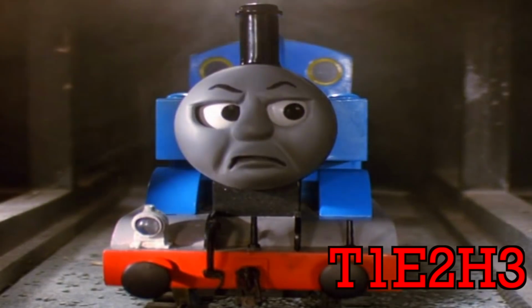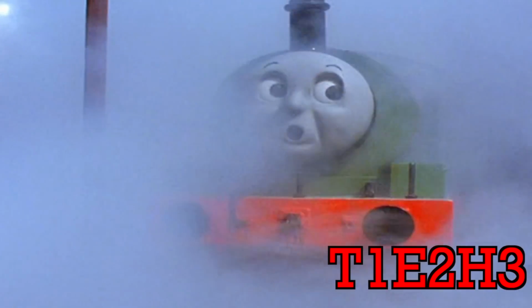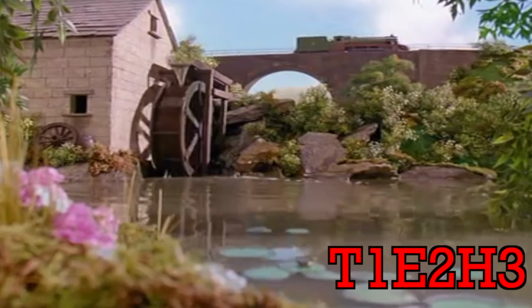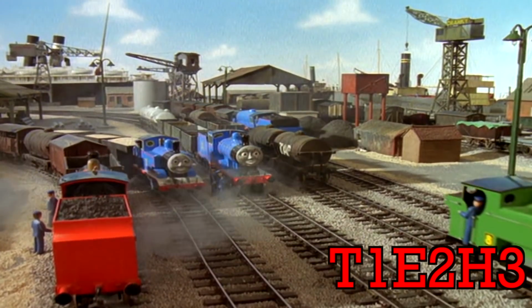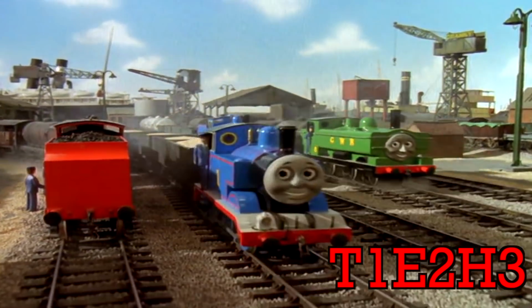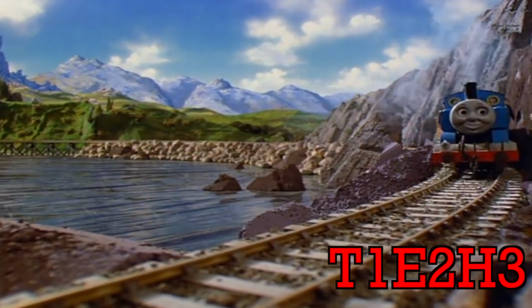The simple yet expressive facial designs made the trains come to life, yet still capturing the overall vibes of a steam train. And that's another major aspect that I think Thomas was best at. Despite being a model series, the crew tried their hardest to make the island of Sodor look like a real place, and boy did they succeed.